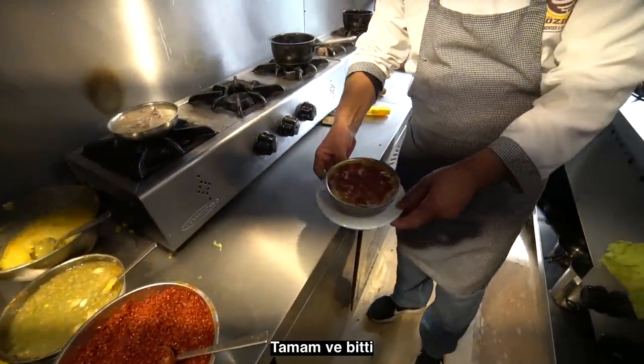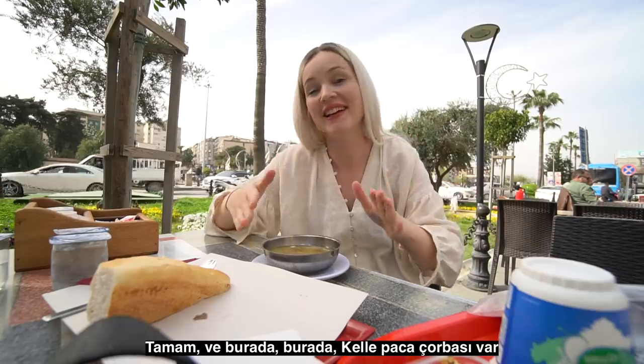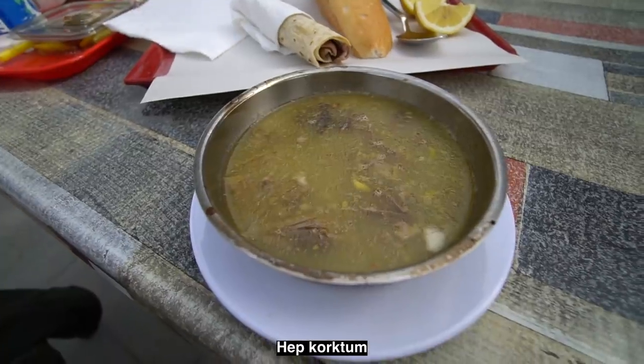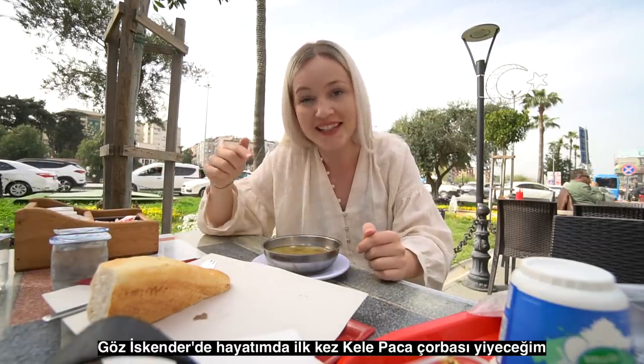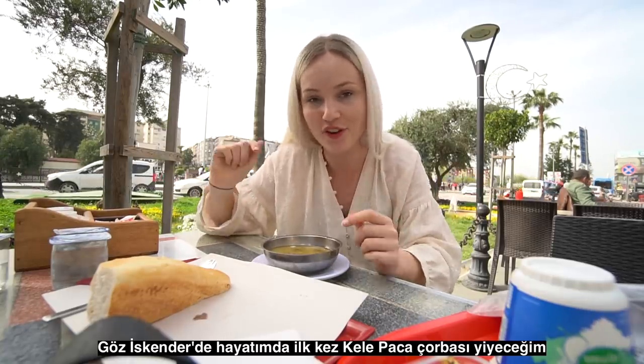Paçamız hazır. Tamam, and it's done. Okay, and right here, we have the Kelle Paca soup. I was always afraid of it. I never wanted to try it. But today is the day here in Hatay at Gözde İskender. I will eat Kelle Paca soup for the first time in my life.